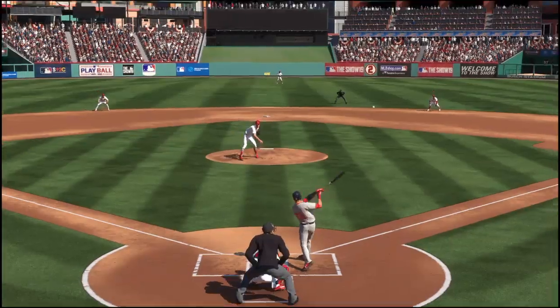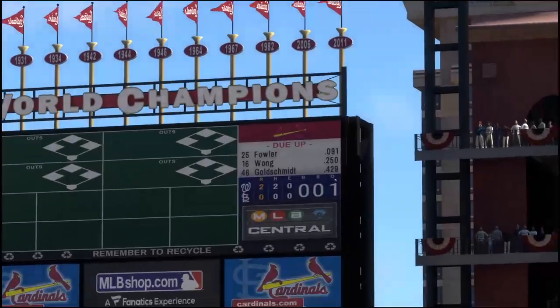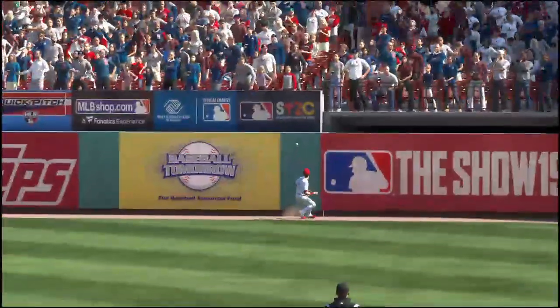He gave it all he had out there in right field, but he just couldn't quite catch up to it. I liked the effort with the leap, but once it got down, he was off to the races and into third.